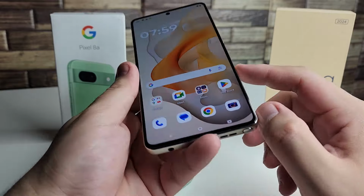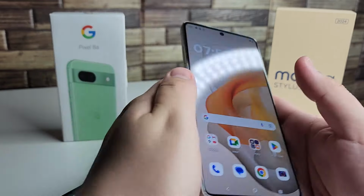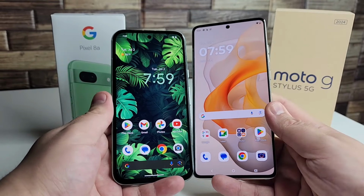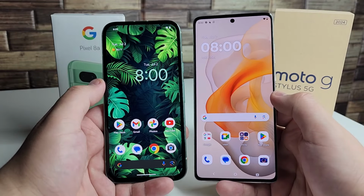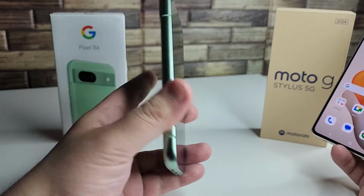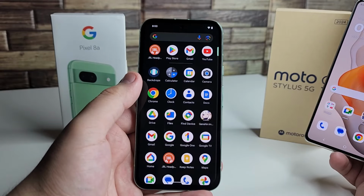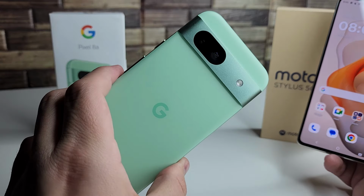And of course, the last feature is we have a stylus inside of the Moto G Stylus 5G. And we do not have a stylus on the Pixel 8a, but not everybody wants a stylus. And this brings us to the conclusion of our video right here. If you guys aren't trying to spend $1,200 and you're looking for a very decent camera, a decent update policy on the software, and some decent performance, then look no further. I would go with the Pixel 8a right here.